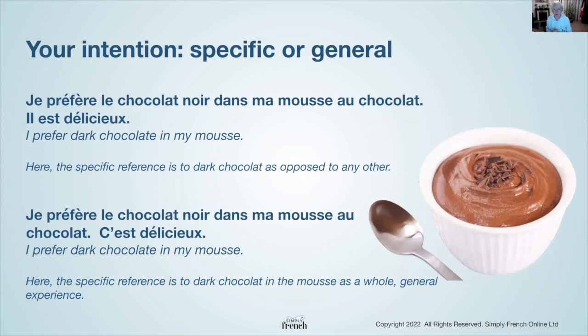Now, je préfère le chocolat noir dans ma mousse au chocolat. Il est délicieux. Why? Because the specific reference is to the dark chocolate as opposed to any other. Okay, je préfère le chocolat noir dans ma mousse au chocolat. Il est, what is delicious? Dark chocolate, not the mousse in general. This time, it's not general, okay? It is general, excuse me.